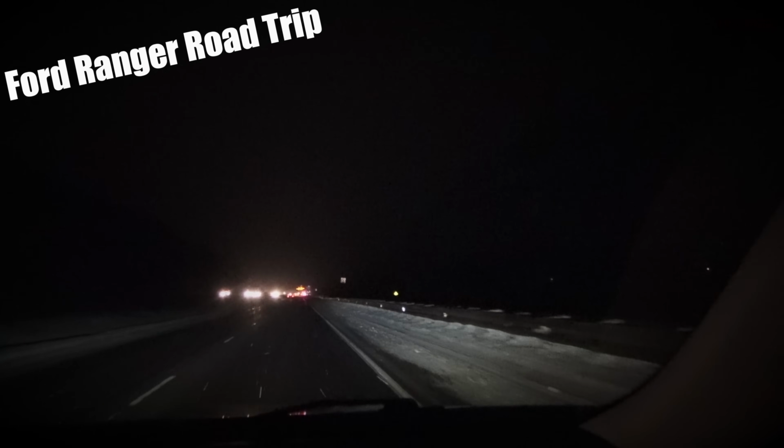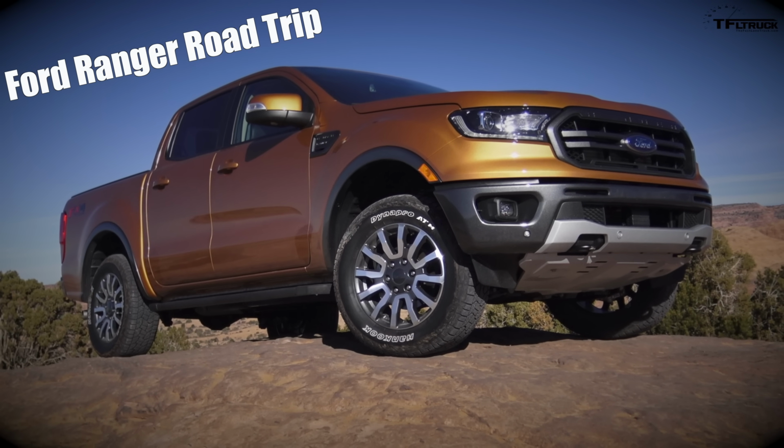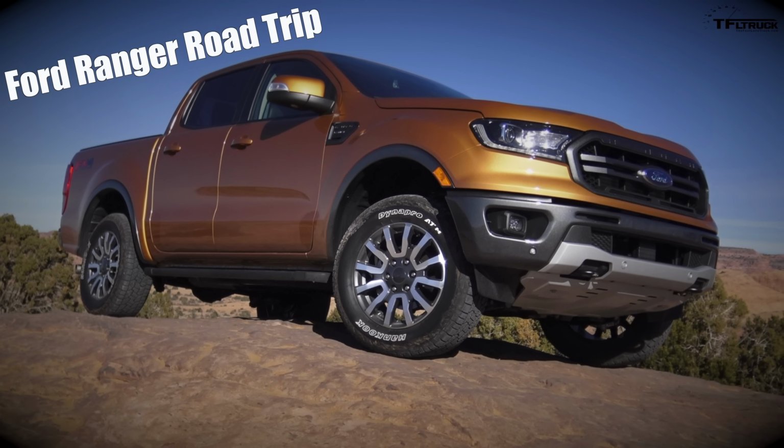Just starting to get some snow heading through Vail. Yep, we're in the Rocky Mountains now, heading home. This is a proper snow test now. Indeed it is. The final thing you might be wondering about at this point is what number did the boys get? And that number would be 19.5 MPG.